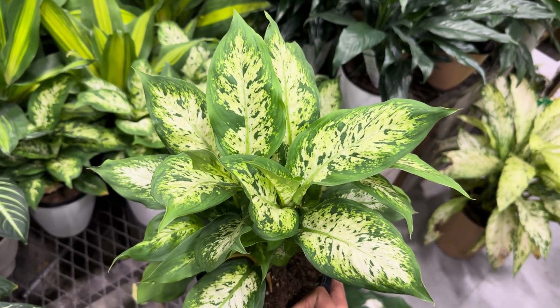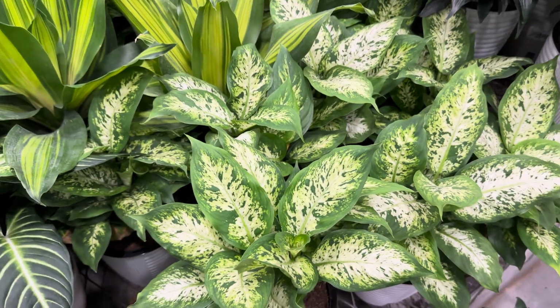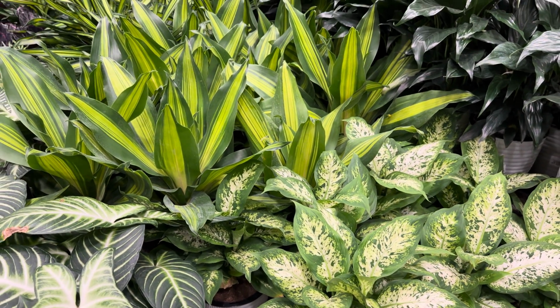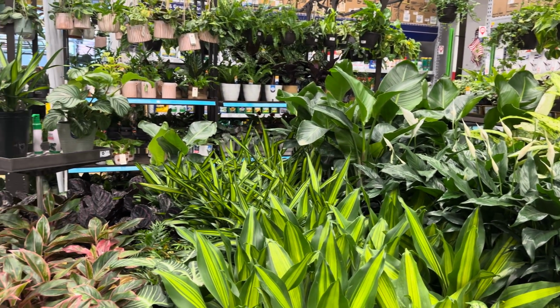So even making cuttings from them, you really don't want to get the sap on your skin, because it can irritate it. And as far as it being very toxic to animals, definitely keep that away. Definitely keep Dieffenbachia away even from small kids. You don't really want to expose them to that type of plant.